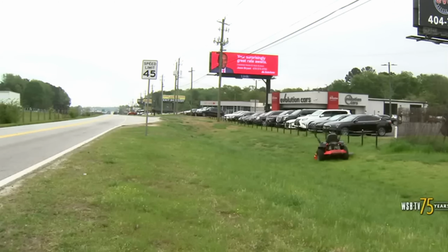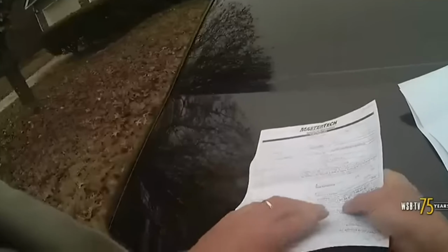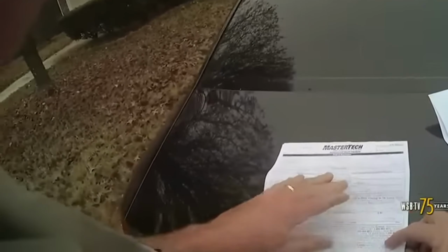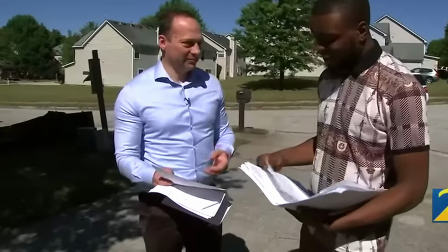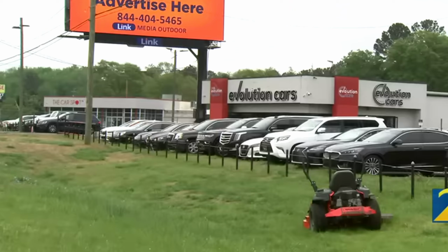But it never showed up as stolen at the dealer or the Georgia Department of Driver Services. It's not kicking on the system as stolen, but the vehicle is reported stolen. You were driving around in a stolen vehicle for months. Yes, sir. It's scary because had he been on the streets or somewhere else, he would have automatically been deemed the person that stole the car.